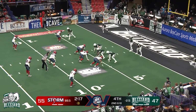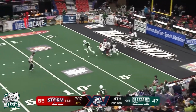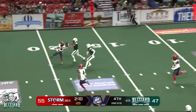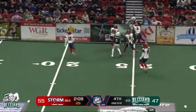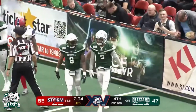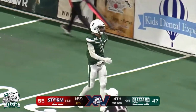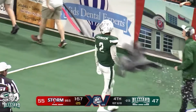Johnson sends the receivers in forward motion and takes the snap. Pressure's on. He's going to escape it, and he's going to run. Jerome Johnson up the right sideline, knocked into the dasher boards at midfield. They're out of the shadow of their own goalpost. They're at midfield, and with a new set of sticks, 1st and 10.